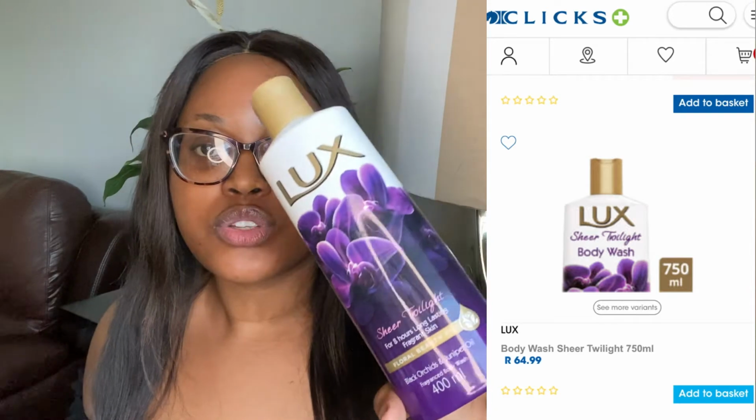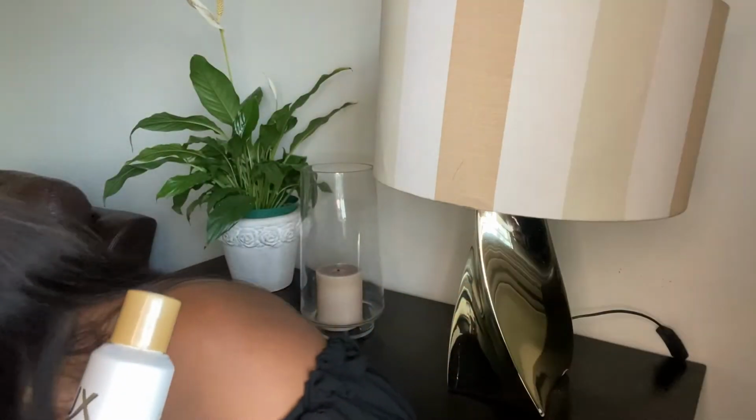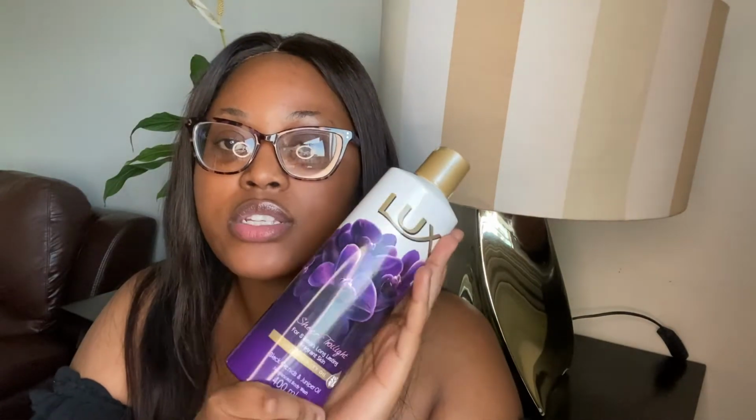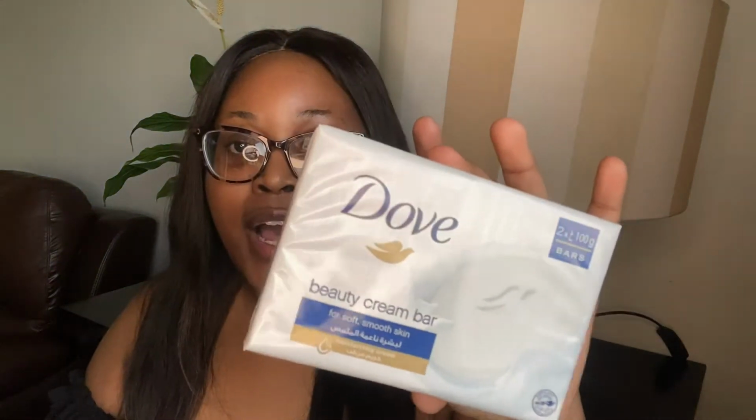So when it comes to body wash and body care, I am obsessed with the Lux body washes. So this one right here, I usually just get any random one, but I love all of them, honestly. It smells so good. So I usually use this to lather up and, you know, scrub my body or whatever. And then I go in with this baby right here. I go in with this, guys.